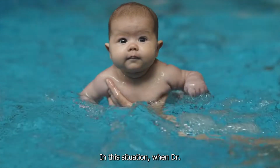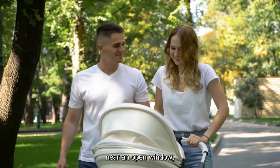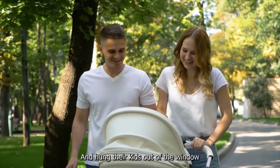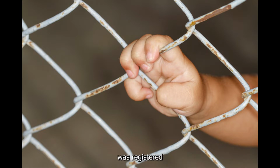In this situation, when Dr. Luther Emmett advised simply putting a kid in a basket near an open window, some parents took it a step further and hung their kids out of the window in cages. The first patent for a child cage was registered in 1924 in Washington by Emma Reed.